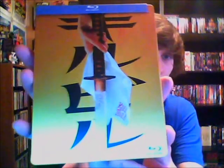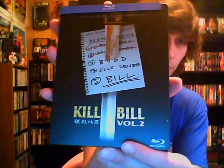But me and him did a trade recently, and I traded him a horror movie called Death Ship, I'm pretty sure. And out of the trade, I got 2 steelbooks from him, and the steelbooks were both of the Kill Bill movies, which are my 2 favorite Quentin Tarantino movies, so real excited to get steelbook releases of both of these movies. Awesome stuff here. This is Kill Bill Volume 1, and this is the Volume 2 release. So really cool stuff here. Really happy with that trade.